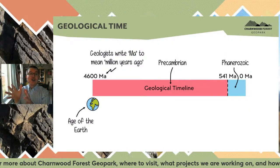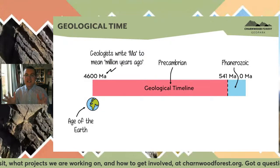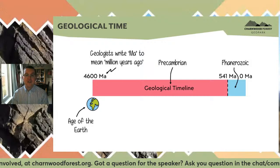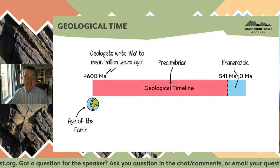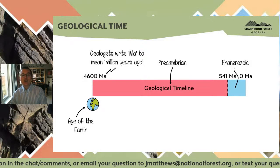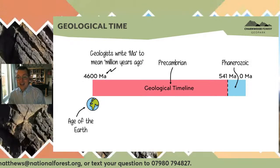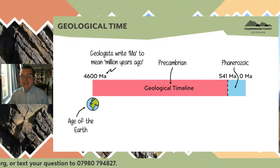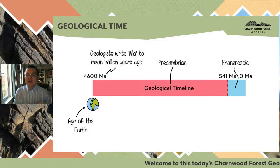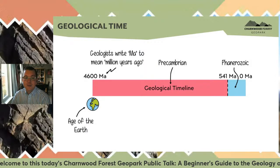So we're going to be going on a geological journey tonight, so it's worth putting things in perspective. Here is a very simple geological timeline of all of Earth history. The origin of the Earth on the left-hand side there from about 4,600 million years ago. That's 4.6 billion years ago. MA is the geological shorthand for millions of years ago. Now, on the right-hand side there, 0 MA, that's today. And 541 MA, 541 million years ago, is the boundary between the Precambrian and the Phanerozoic there in the light blue colour.